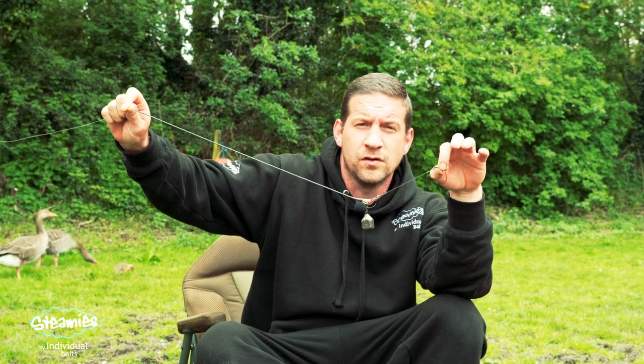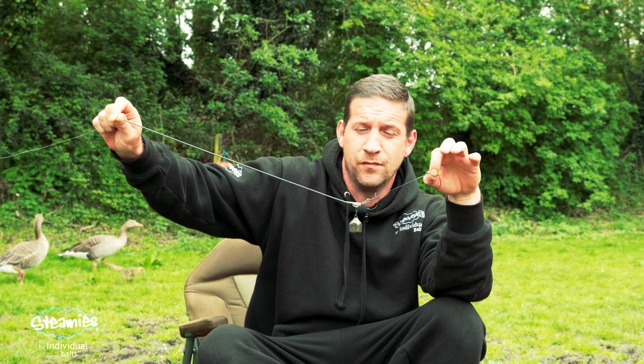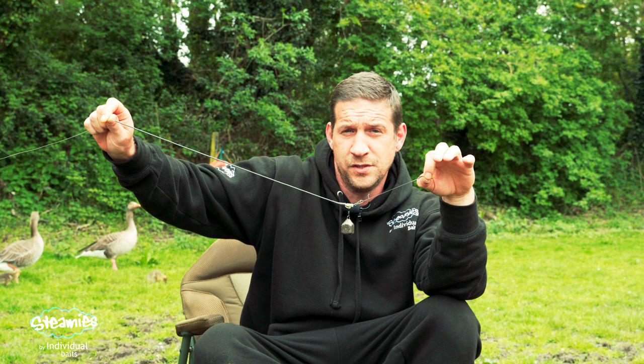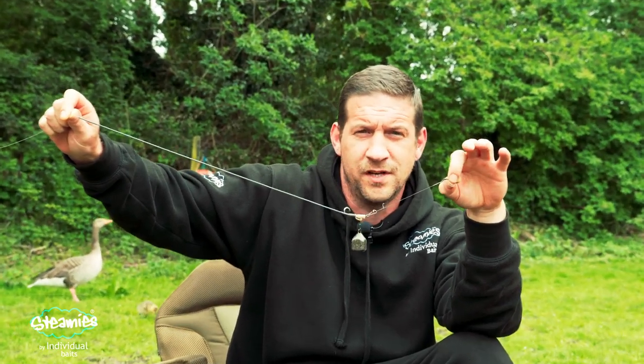Like I say, all rigs have got to have tubing behind it. So basically everyone is near enough using the same rigs. I can only think of a few. I mean, yeah, you could use a running lead, but it's got to be with tubing. You can use a helicopter rig, it's got to be with tubing, or a safety clip with tubing.